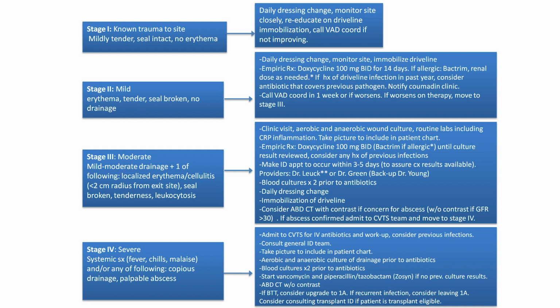However, if the seal is broken, it's draining, their white count's up, any of those things, we are bringing them into clinic where we add a CRP to their labs. We do a wound and blood cultures. We start doxycycline, and we schedule them to follow up with our infectious disease team in 3 to 5 days, because by then you'll have the wound cultures back.